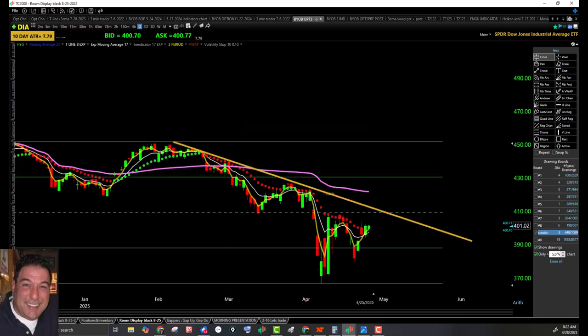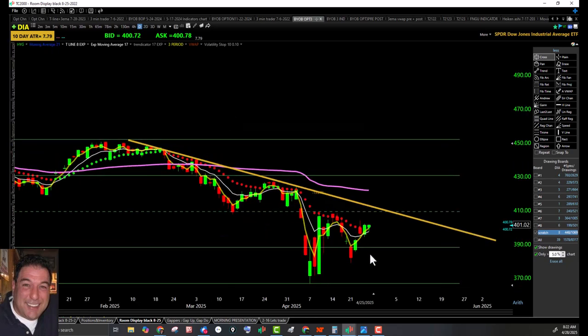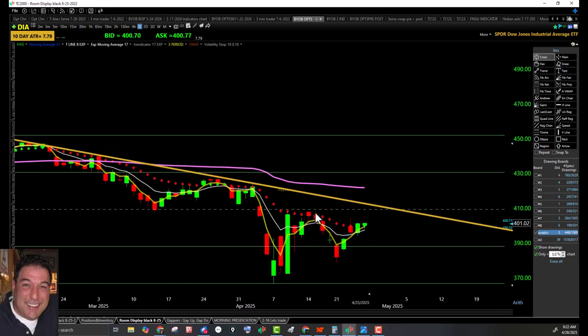Let's take a look at Diamond Dow. The Diamond Dow still in a downtrend. They have to take out, see that high right there? They got to take that high out. Okay, they haven't done it yet, so they're still in a downtrend.